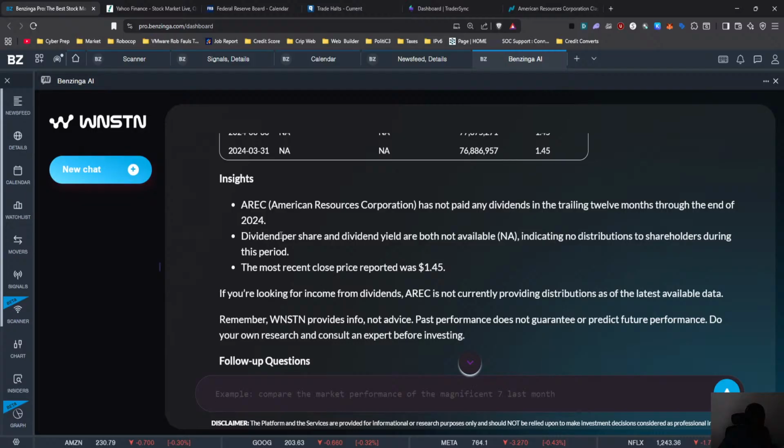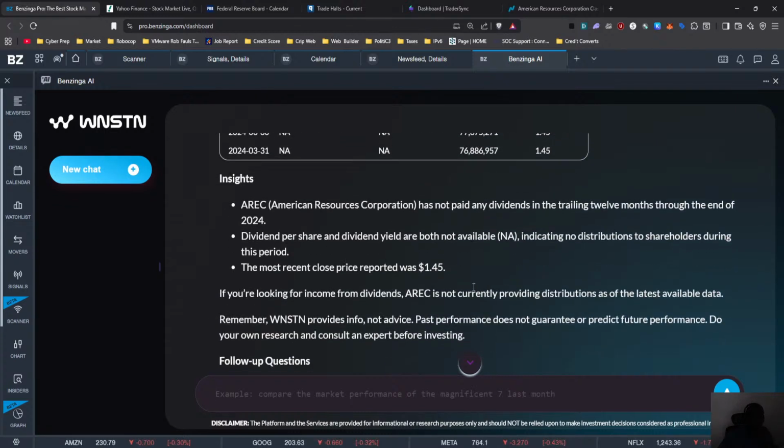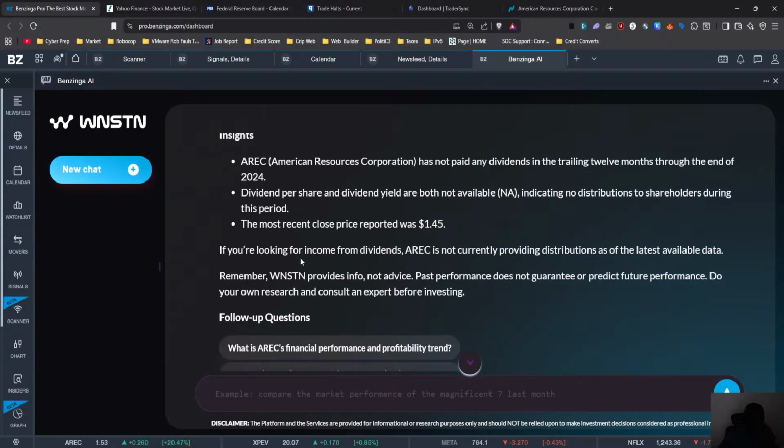But if it's been doing, let me see, it has not paid any dividends in trailing 12 months through the end of 2024. Dividend per share and dividend yield are both not available, indicating no distributions to shareholders. Are they lying? Where are these dividends going? The most recent close price reported was 145. If you're looking for income dividends, it's not currently providing distributions.